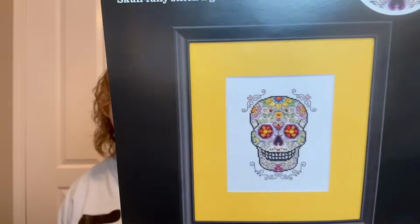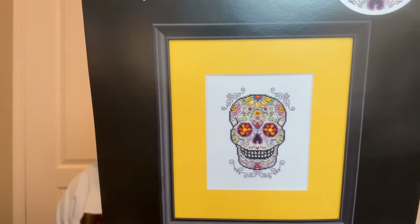Okay, next up is in my new start rotation. So anything that I start this year, I want to put 3,000 stitches on. This is a kit from Artis. This is called Sugar Skull. That is what it's going to look like when it's done.